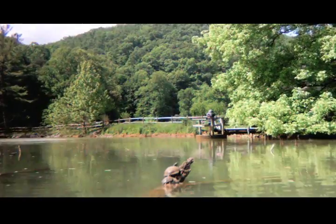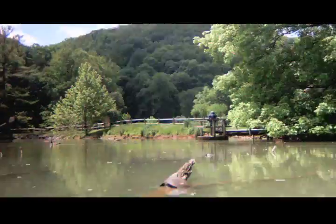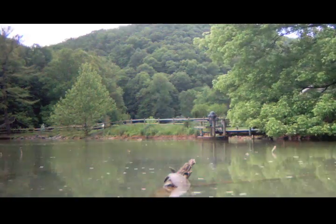These are turtles that are coming and going and finding good places to bask, to warm their temperature.